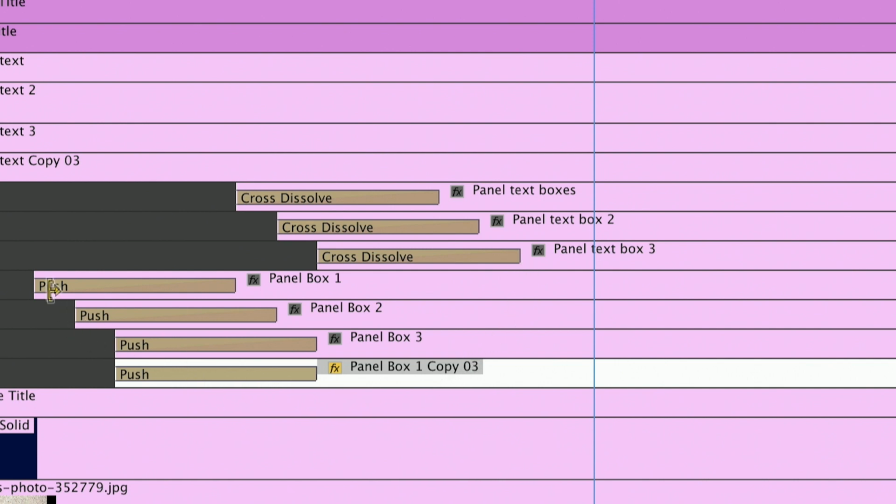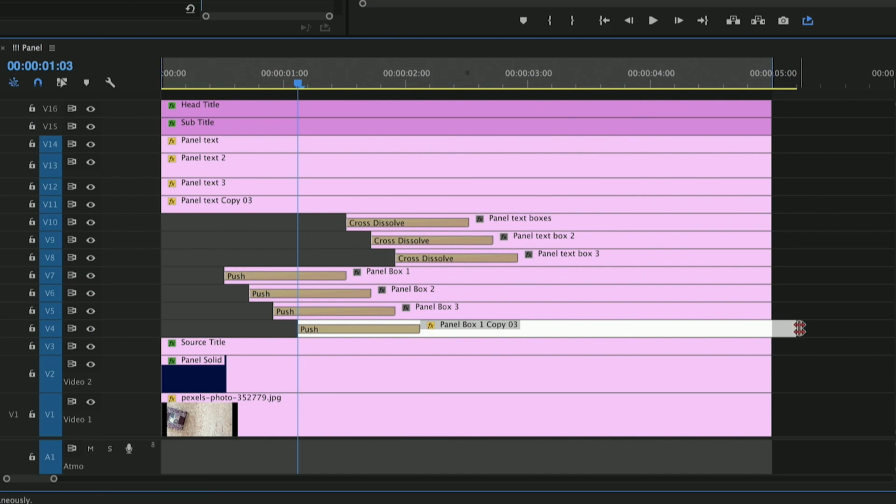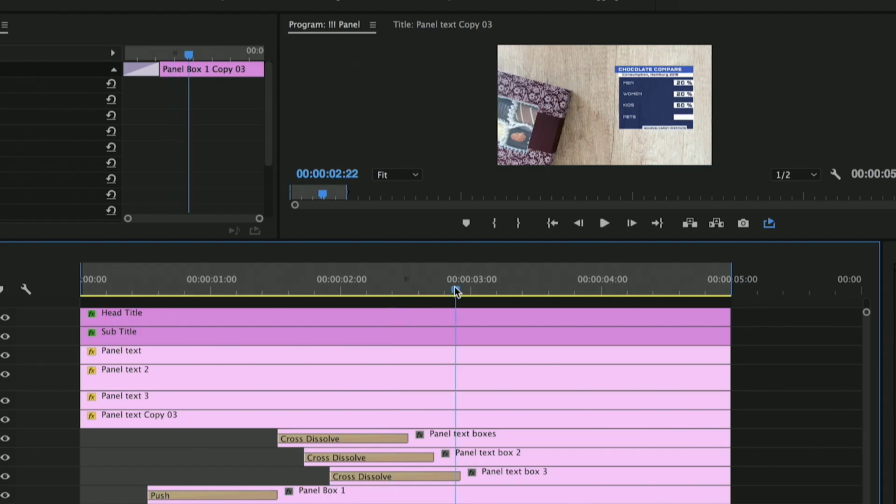And now, we have to fix that stairs movement of the animation coming in. So I have to find out how many frames is, what's the distance? And it's 5 frames. So I'm going to have to move that new layer 5 frames ahead and trim it at the end. Okay, so we got that. Now we can do the same with the text.